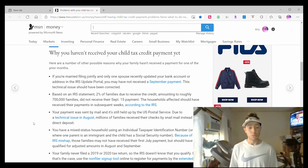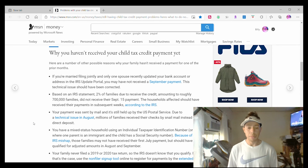Okay. Now, next point is based on the IRS statement, 2% of families due to receive the credit, amounting to roughly 700,000 families, did not receive the September 15 payment. Households affected should have received the payments in subsequent weeks, according to the IRS. Okay, so most people received it, but you could be one of those 2%, one of those 700,000 families that didn't receive it. And if it was you, don't worry about it. They'll resend you another one, or they're going to give you that payment along with the other checks. Okay, so instead of 300, you might get a little bit more, and that's what makes up the September payment.